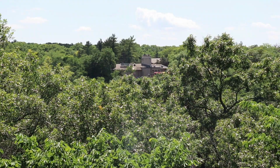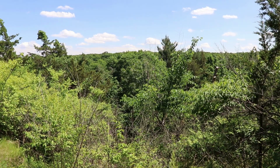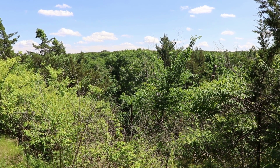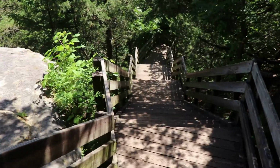Off in the distance, you can see the historic Starved Rock Lodge. Well, the Starved Rock is pretty neat. Now I'm going to continue hiking along the river to find some more overlooks.